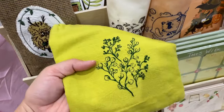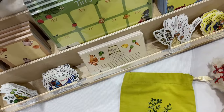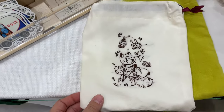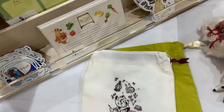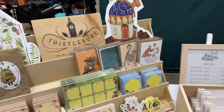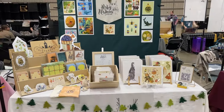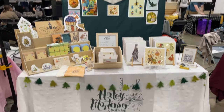Today we have a new product and it's these beautiful bags and wallets that I had made for my booth. And oh my gosh, they're so beautiful. She did such a great job honoring my characters, and so these are all available. But yeah, that's the booth, and I think it'll go well today, and hopefully I'll have good sales.